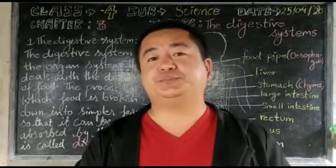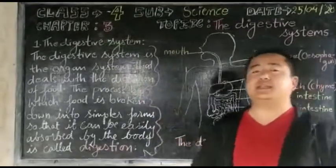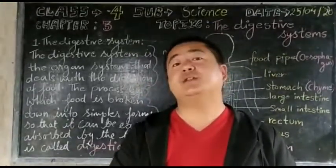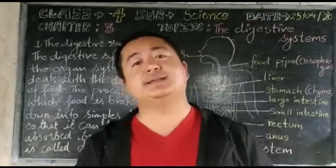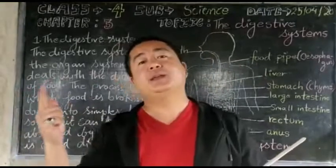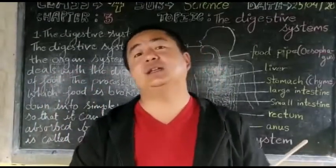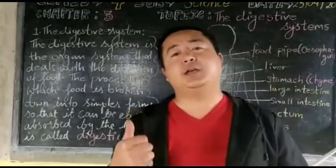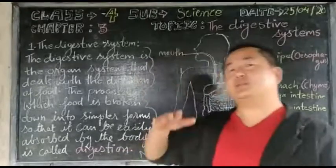So let us recapitulate what we have learned today. First and foremost, we learned about the digestive system, which deals with breaking down food and absorbing nutrition from the food into our body. We also came to know that there are 8 organs that help in the digestive system, starting with the mouth, then the food pipe, the stomach, the small intestine, the large intestine, the rectum and then the anus. Along with that, the liver and pancreas also work in the digestion of food. This is what we have learned today.